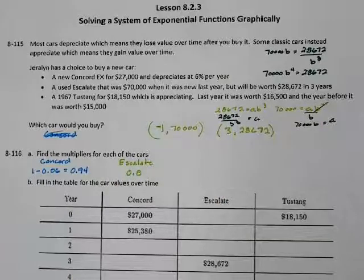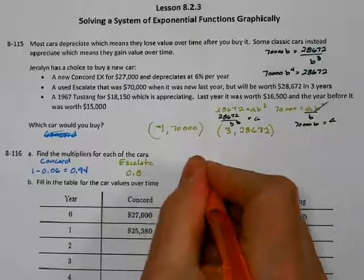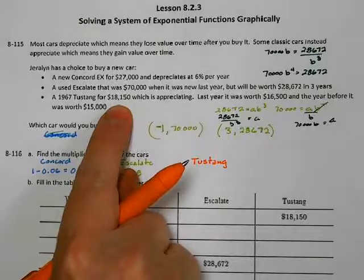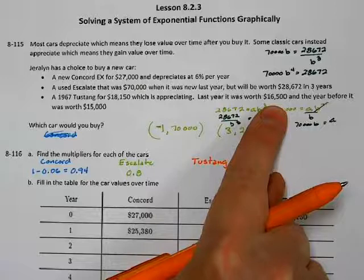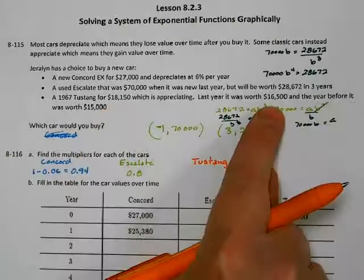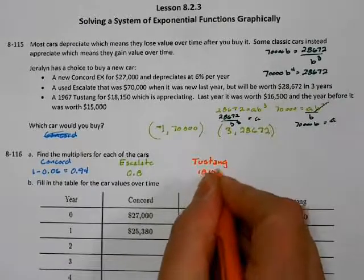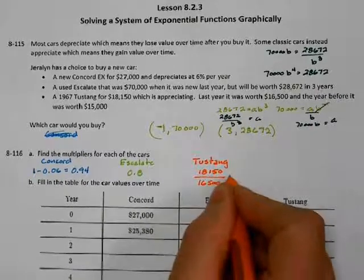And then finally, in orange, we're going to do the Mustang. Let's see. Right now it's 18,150. Last year it was 16,500. The year before, 15,000. Okay, so we can just take 18,150 and divide by 16,500, and that'll show us how much it's multiplying by.